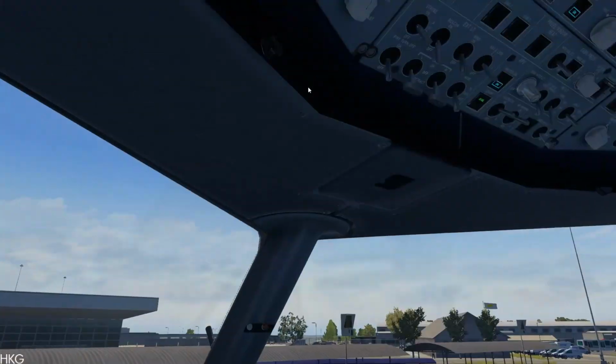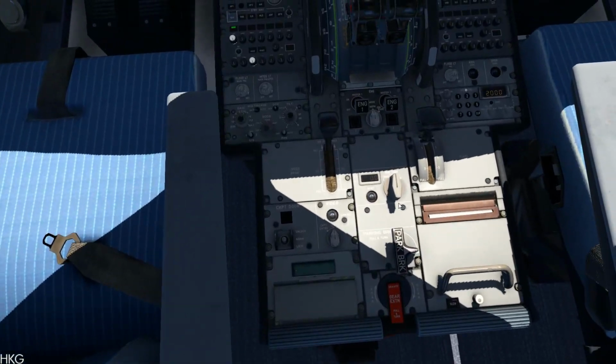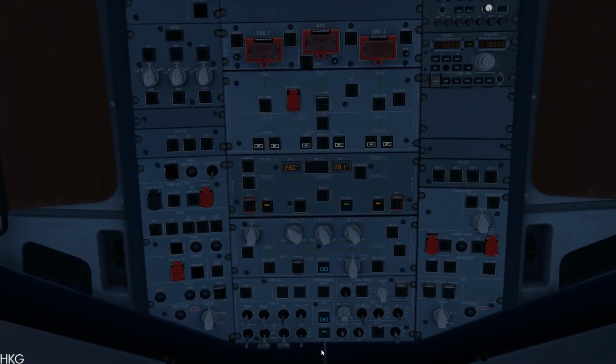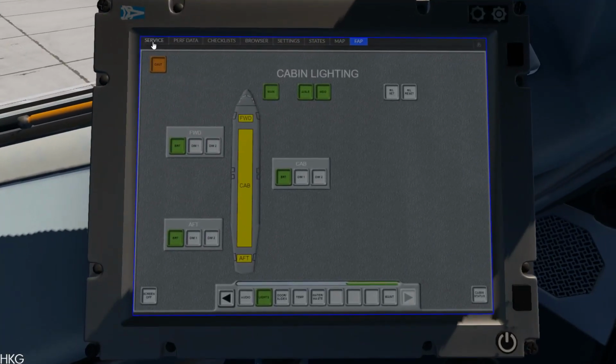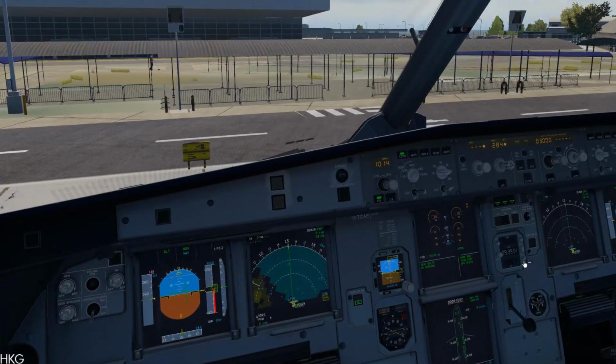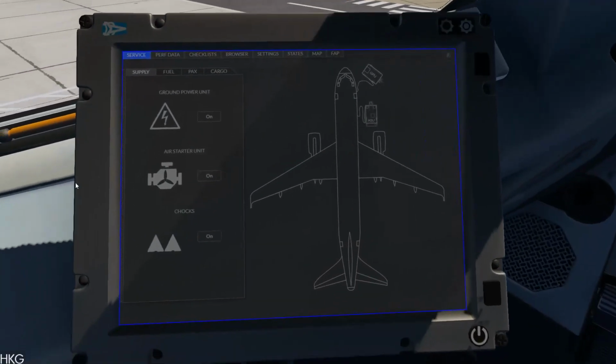Good. So what am I missing? Because I'm always missing something whenever I record a video. Never in the proper frame of mind for some reason. Fuse on. And get rid of the chocks to start the block time. Start the block time now, and I'm going to go and get the tug to come up to the aircraft.